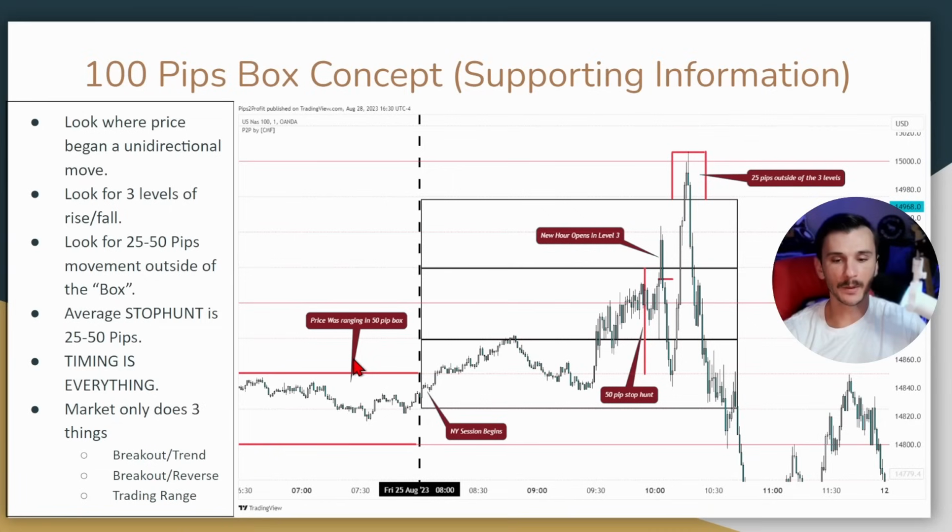The thing that I was struggling with is identifying the levels, right? So if I've identified my consolidation, for example, if they're consolidating in a 50 pip box and they break out of that box, I am now looking for 3 levels of 50. If I'm consolidating in a 25 pip box and they break out, I might be looking for 3 levels of 25. Timing is everything. If you get to the high of the day, you've executed 3 levels, and it's 9:30, and the market opens up at the high of day after 3 levels of rise, you might have a fantastic trade setup. If you're in 3 levels of rise and the market opens up, you might have a good trade setup.